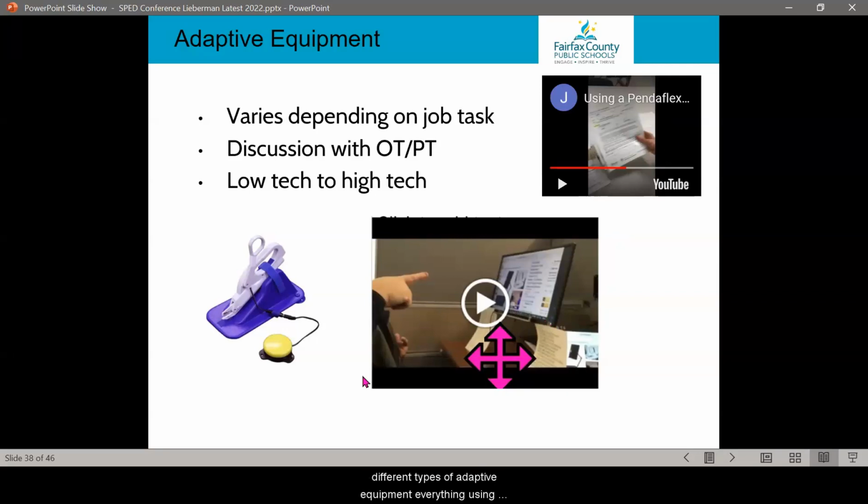And then there's all different types of adaptive equipment, everything from using switches for an electric scissor, to a student choosing what type of adaptive equipment they may need. Here you can see a student using eye gaze technology, and he's choosing out, I think it was a desktop paper holder for him to use at his workplace to hold up all his documents. Let's take a look.